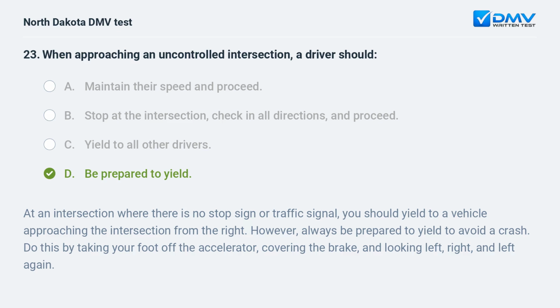At an intersection where there is no stop sign or traffic signal, you should yield to a vehicle approaching the intersection from the right. However, always be prepared to yield to avoid a crash. Do this by taking your foot off the accelerator, covering the brake, and looking left, right, and left again.